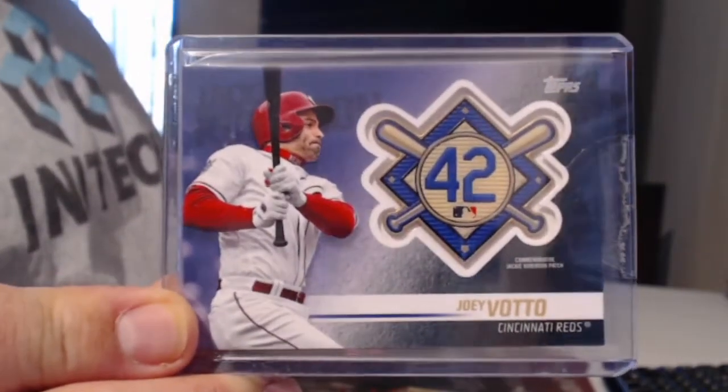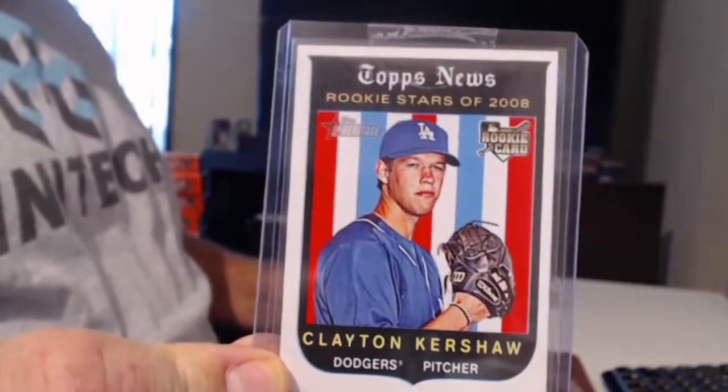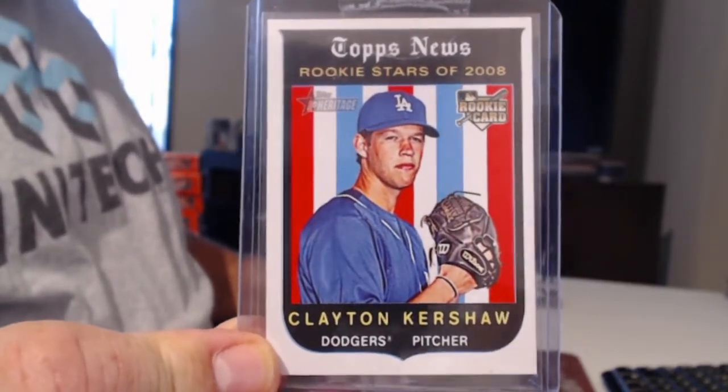2019. All right, no graded card. I think this is something you get out of a box topper. I mean, out of a blaster. Joey Votto for the Reds. I don't know how that could be a rookie card. Yeah, I think that's 2008 Topps Heritage.